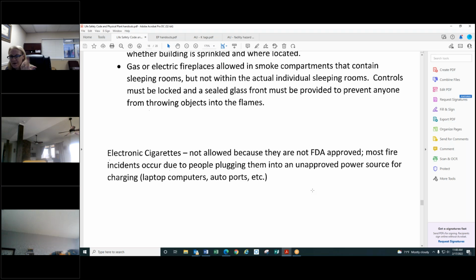Electronic cigarettes, so vape pens, whatever people call them, are not allowed because they're not FDA approved. And most fire incidents from those vape pens happen because people plug them into an unapproved power source like laptops and other crazy things.